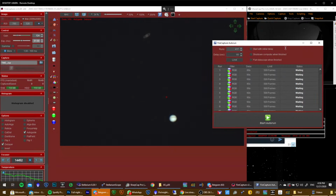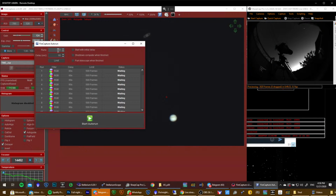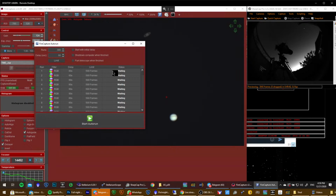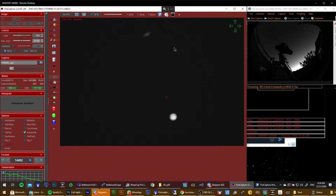Okay, I think I'm ready to start imaging. So what we're gonna capture is, yeah, I guess we'll go to less than 300 frames, right? For every minute, we want a delay, and we want a limit of 500 frames. And that's it. We're gonna start imaging. So this will take 500 frames, wait 60 seconds, and then another and another. That way, creating all these videos that will eventually become the final frames in the outcome video.